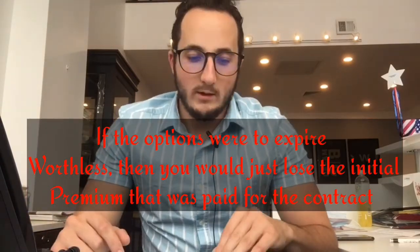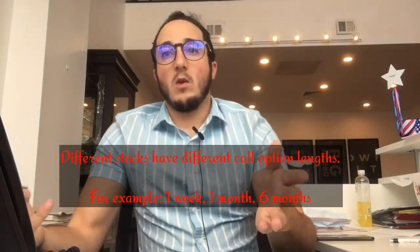If you go into your Robinhood right now and go to trade options and you have options enabled, you can see the different prices. It would be like 52 cents, which would be $52 because remember you have to buy 100 shares, right? That would be the premium, and that gives you the right to buy the shares at the strike price. If the options expire worthless, then all you do is lose that premium that you paid, the $52 or whatever. If the stock price goes above the strike price, you have the right, but not the obligation, to buy those shares at the strike price. Some calls you can buy for a week, a month, longer term, 6 months. It really depends on what you are looking at.